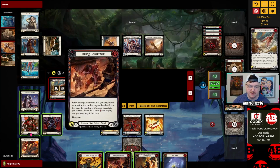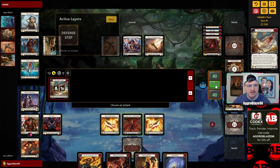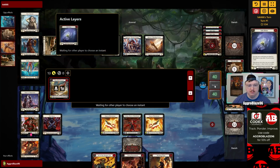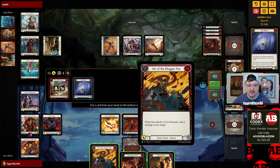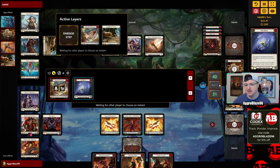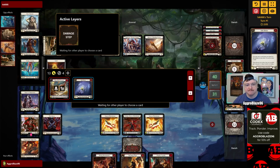So let's see. I guess we're just going to sink and put the Art of the Dragonfire on the bottom. We'll just try to save a little bit of life here. And putting the Art of the Dragonfire on the bottom hopefully sets us up with a better turn. I guess they're actually going to make 2 gold. They're going to make a gold from the hook, and then they're going to make a gold from whatever they take from our hand. Probably looking at Breaking Point if I had to guess.